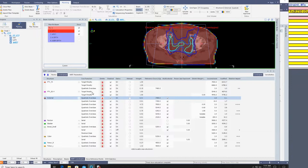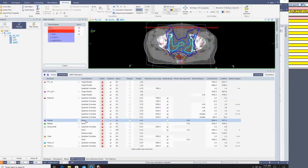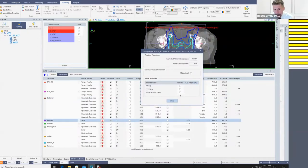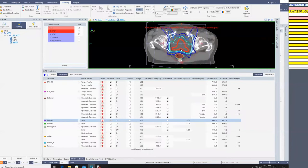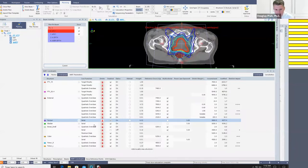Yeah, so you are not checking included in the box for the organ at risk. Yeah, I don't turn these on because they don't overlap. You'll see, if I were to turn this on, first of all, I would lose dose. But secondly, you would see on the cost function that it would change what's being occupied on that cost function, right? Yes. So if I checked this off, it would say that the cost function occupies no volume. It would give me an error immediately.